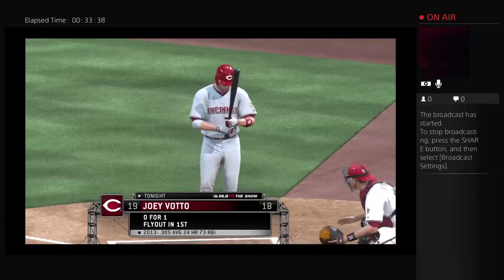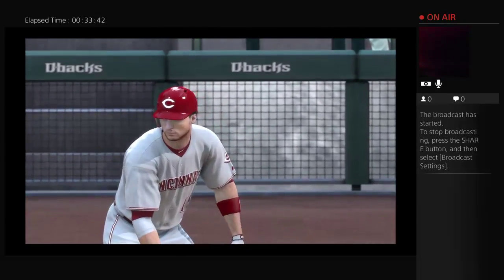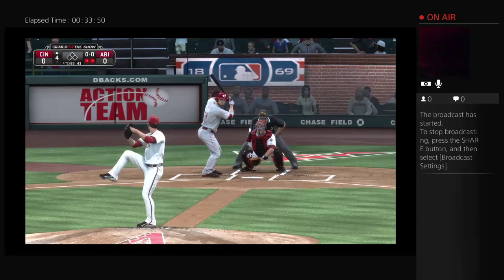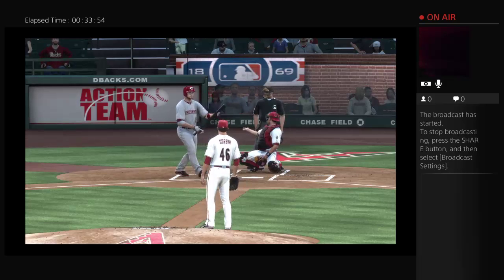So bases are empty here with 2 gone. And standing in is the on-base machine, first baseman Joey Votto. First pitch coming. And this is fought off at the plate as it's chopped foul.